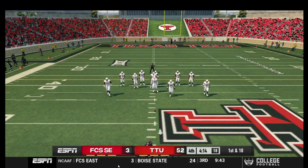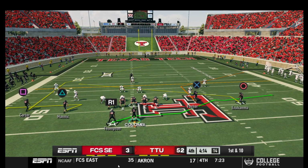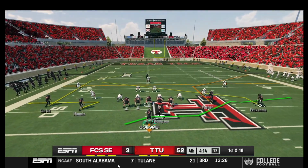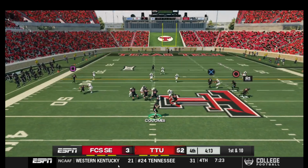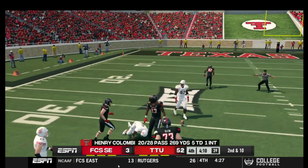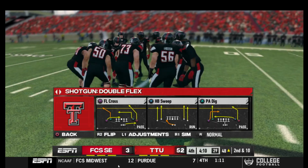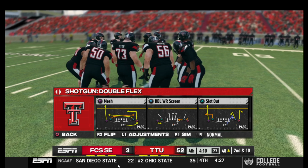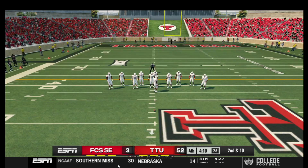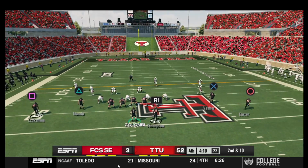The offense will come out again hoping to have similar results as their last drive. They just seem like they've been in the end zone time and time again. There's not much negative you can say about this performance. Gets rid of it quickly, and that was almost picked. That was the intended receiver on the play. That makes it 2nd and 10. From the 48-yard line, second down.